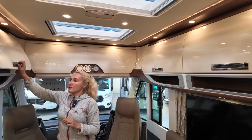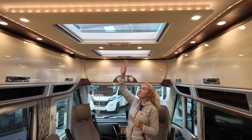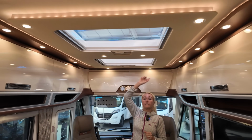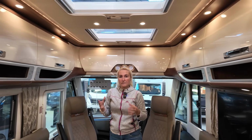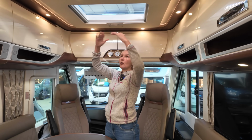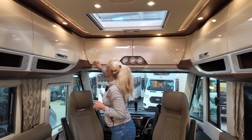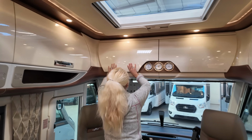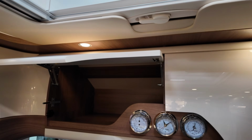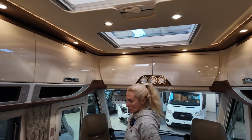You'll also find in the roof, instead of the drop down, 2 very large sunroofs. Now these both open, so you've got handles that twizzle. They've got blinds as well, so blinds and fly screens. I personally, if I was travelling as a couple, would opt for this layout because it's going to give you these sunroofs and more headspace. So this would be for me. And also these little cupboards as well. You just give these a push, there we go, and lift up. So you've got more storage above here as well. So that is more of a couple style tourer.